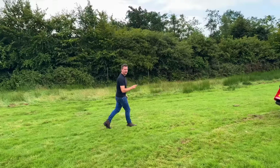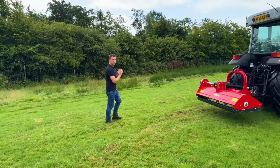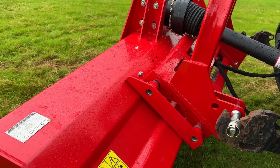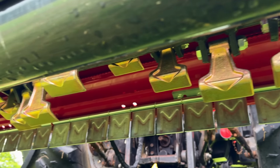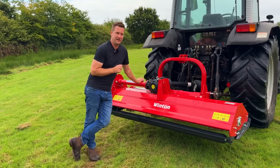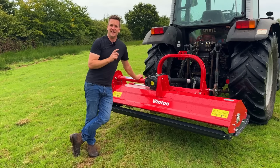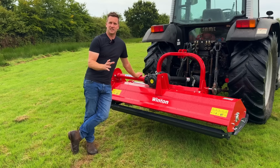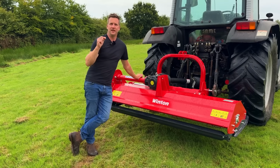So over here, I have a beautiful 2-meter Winton hydraulic offset topper. Now, they are very kind enough to send this to us to be able to have a go. But I thought, do you know what? Let's not just compare and have a look at one topper. Let's get some others.